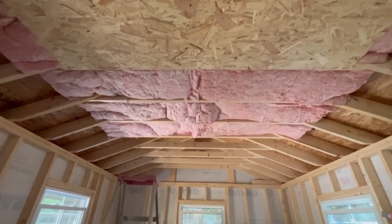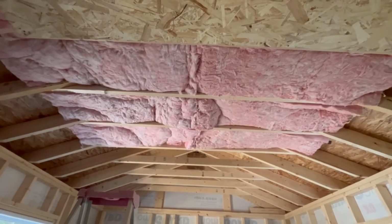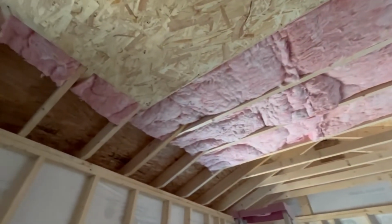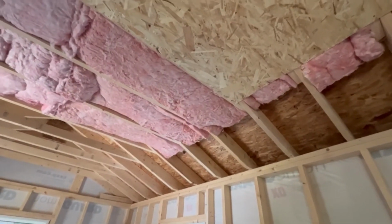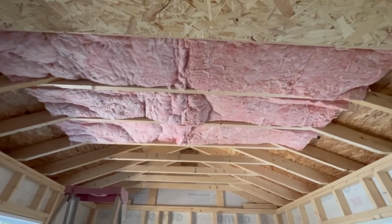So one of the things we realized is that it's actually easier to stuff the insulation in and then put the board on top of it, as opposed to putting the board up and then trying to pull the insulation through. You can see we're sticking out on the ends a little bit. That's fine. That's just going to match up with the foam board that we're using. And then basically the whole peak will be the fiberglass insulation.